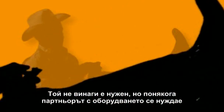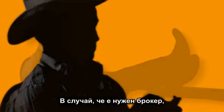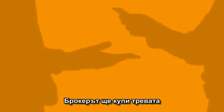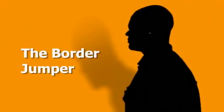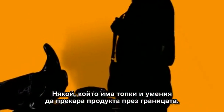Once the marijuana is ready, in steps the weed broker. He's not always required, but sometimes the partner with the equipment needs a broker to buy his product and then sell it for him. In the event that a broker is required, it usually means the weed is headed south to the United States. In that case, the broker will buy the pot for somewhere between $1,800 and $2,000 a pound. He'll then hire a border jumper, a risk taker, someone who has the balls and hopefully the wits to get the product over the border.